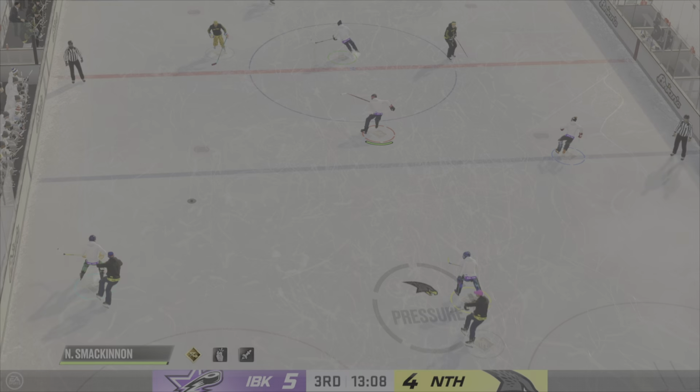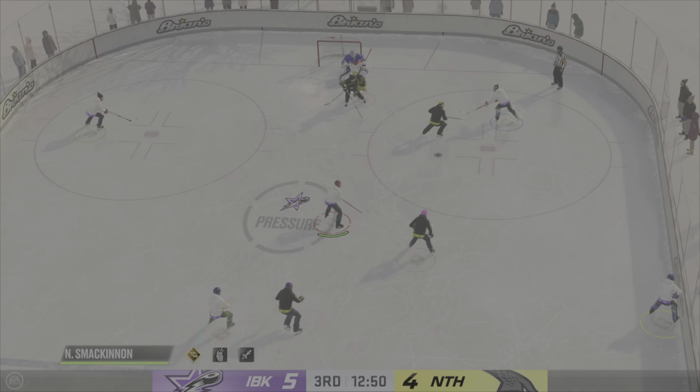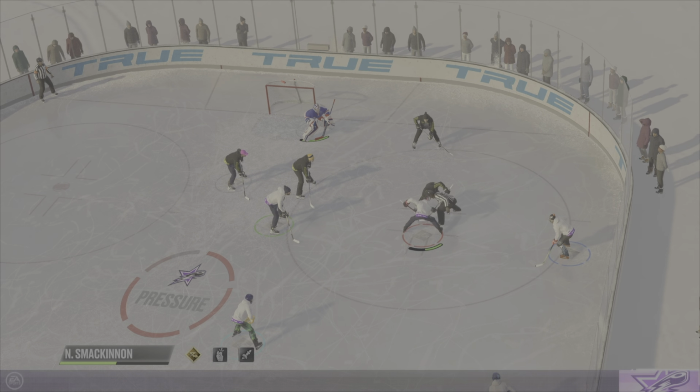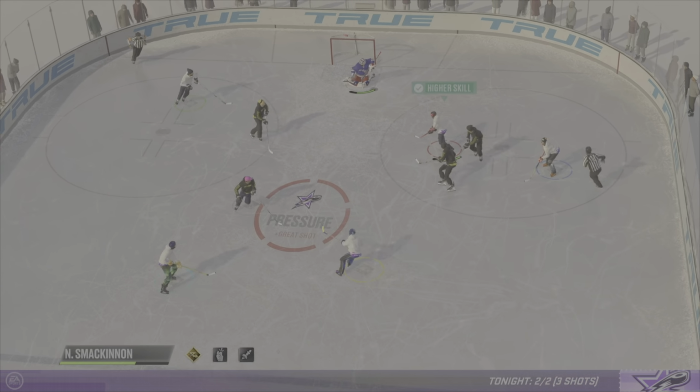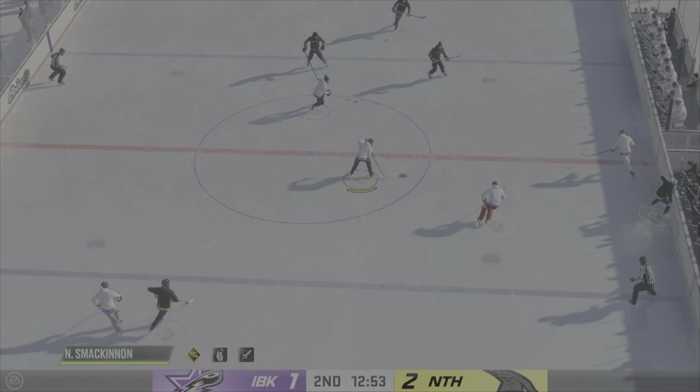The Icebreakers have it now, and it's a quick pass to MackinnHim. There's a shot! They recognize where the openings have been. But what I love about it is they're not afraid to change it up. Williams picking up steam.